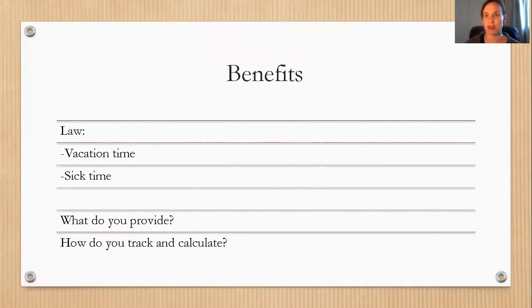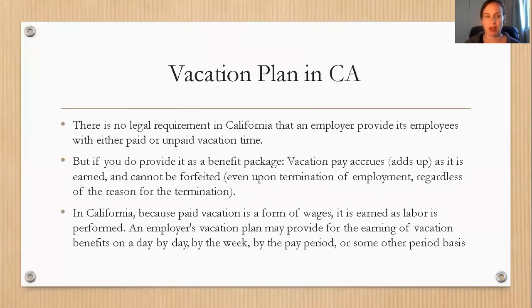And then how are you going to track and calculate it? Because a lot of times people just give these things willy-nilly and they're not really sure why they're doing it. They don't have a policy themselves. So, vacation plan law in California. There's no legal requirement in California that you have to give paid or unpaid vacation time. Sick time is a law, but vacation time, there's no law on the books. But if you do start to provide it, and it is a package that you provide to your employees, then it needs to be the same for all employees unless they're with you a long time, and I'll talk a little bit more about that, and you have to keep track of it.